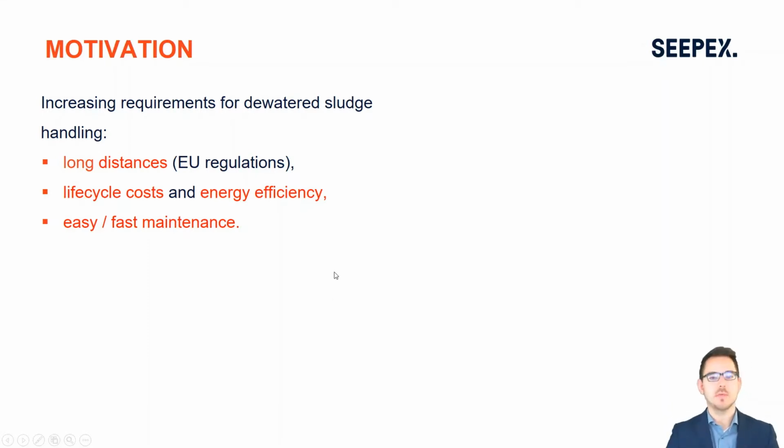And especially for the larger equipment that is on your plant, easy and fast maintenance is always an issue because it is always related and connected to the downtime that you have in your processes. And to be able to handle and stay with your process, maintenance is always important.